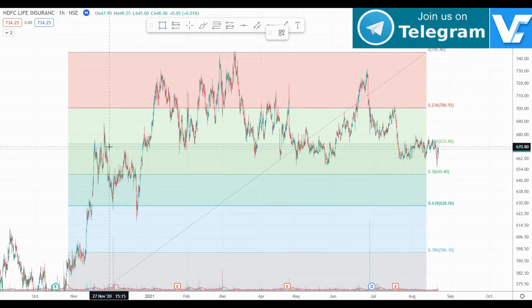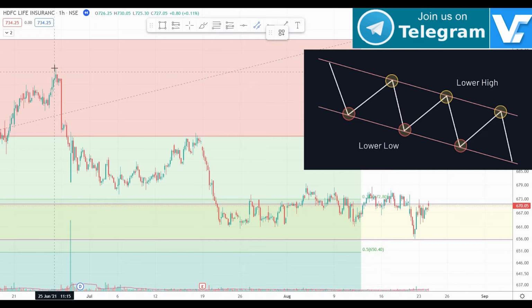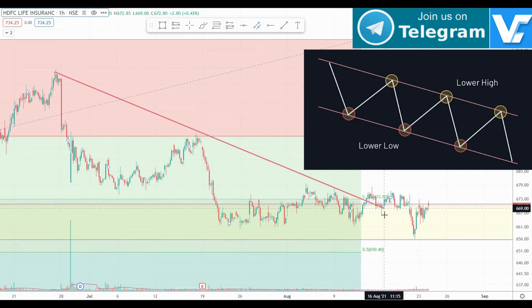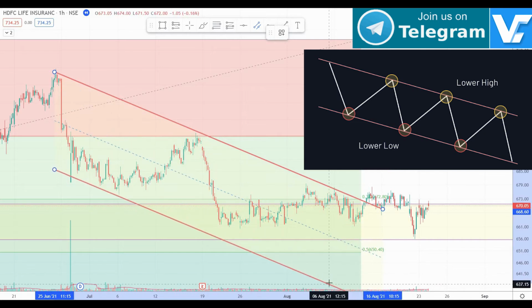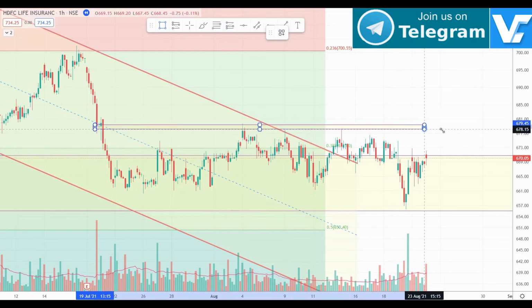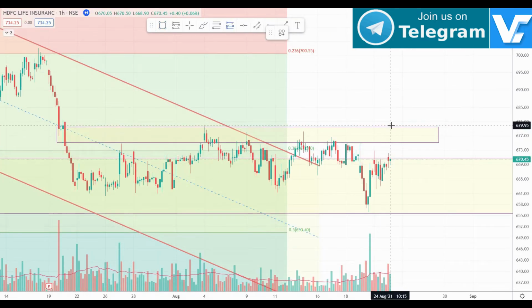Then we can draw horizontal resistance and support zones. Then we can draw a parallel channel to understand the market movement. Then we can draw another horizontal resistance and support zone. We can place a long position above this level.